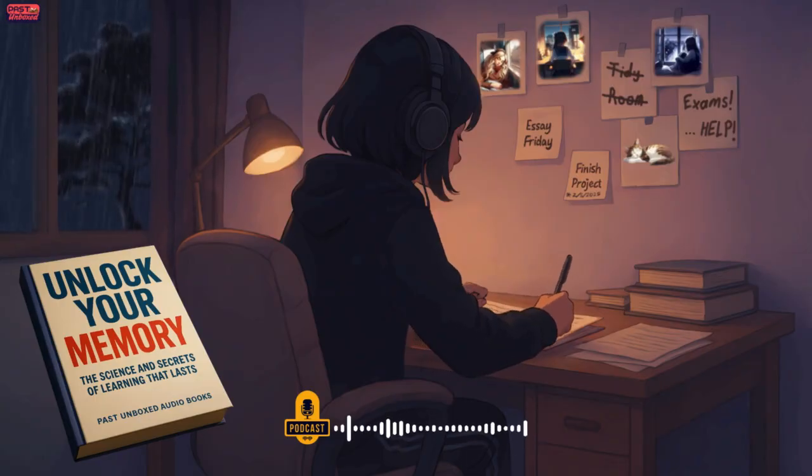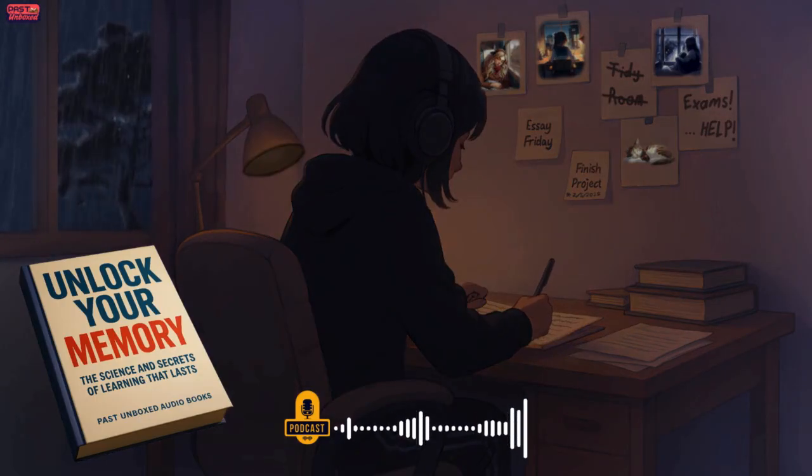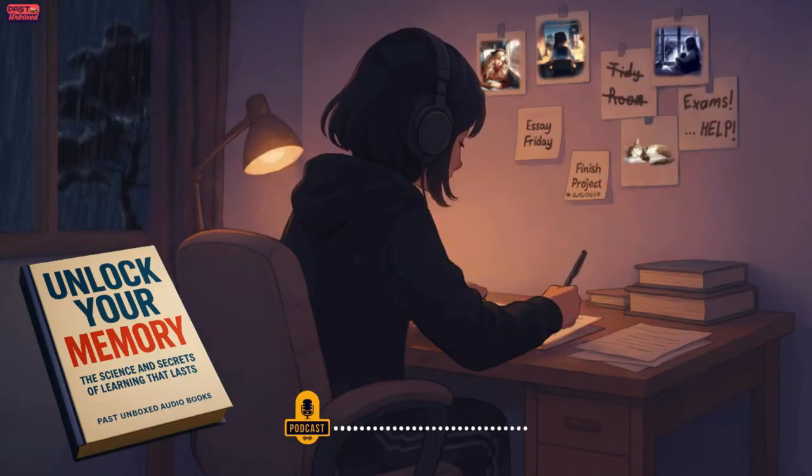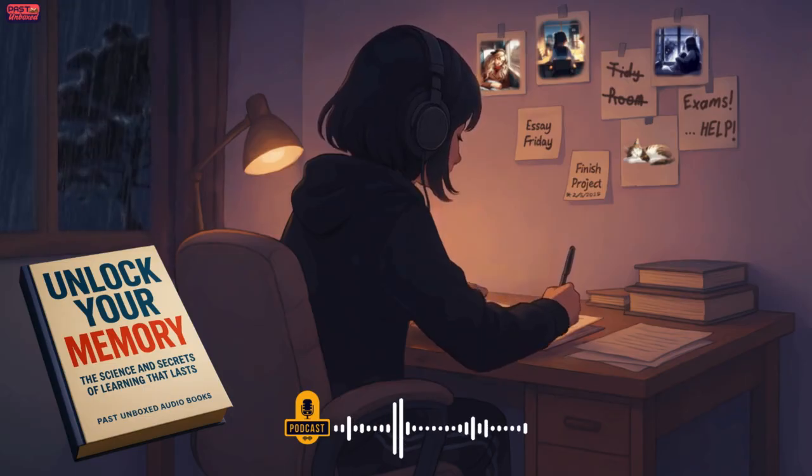Daniel Willingham. Light bulb exercise. After learning something new today, wait a few hours and then try to recall it without looking at your notes. You'll feel the strain, but that's your brain growing stronger.